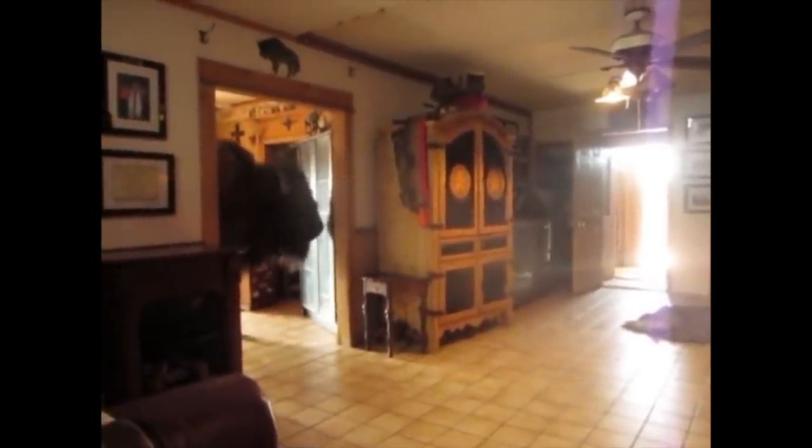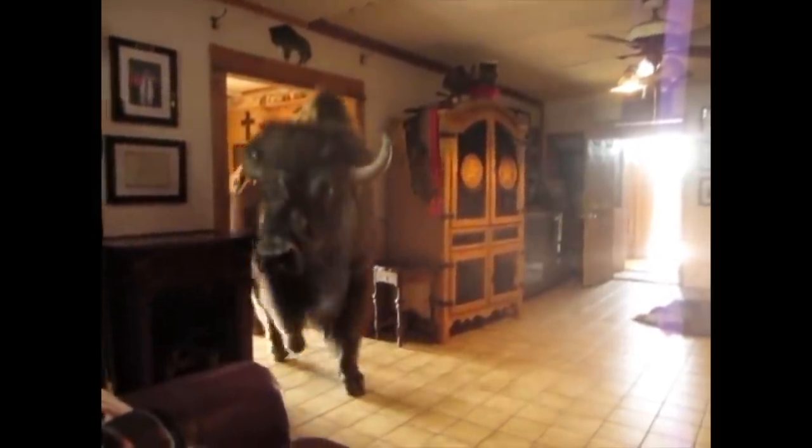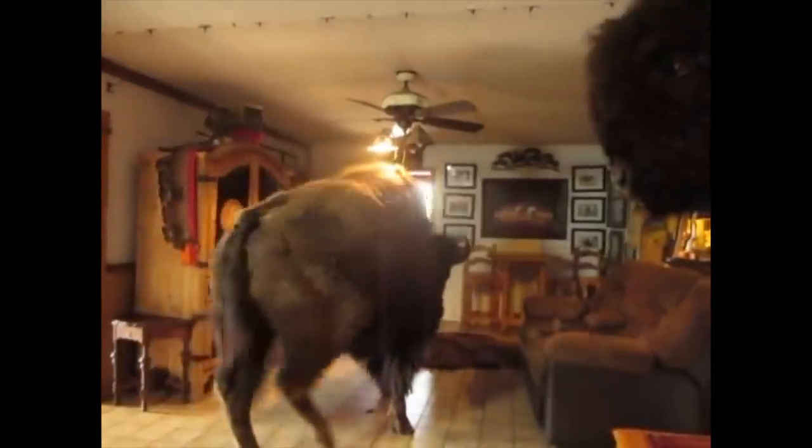How in the world does a buffalo end up in someone's house? This pet bison is huge. Don't get back here. Thank you. Hello, baby boy.